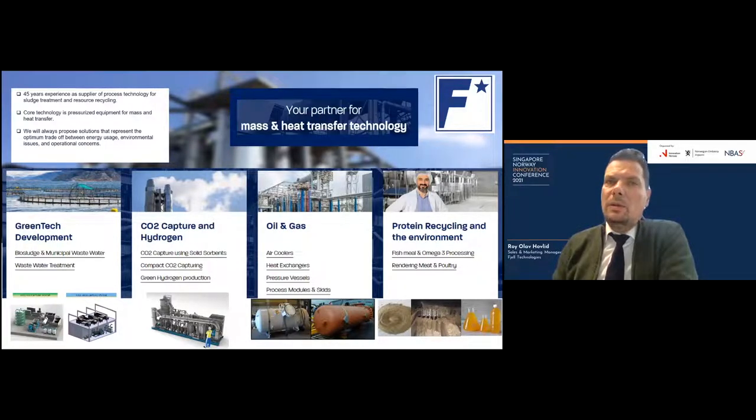We also have involvement in drying of biogas, which has been talked about earlier today. And as you can see from the other slide, we also have a strong involvement in CO2 capture. We have recently sold a company to Baker & Hughes, and we have another technology under development. So we are really trying to take part in the green shift.